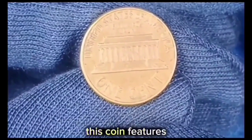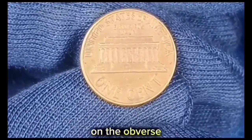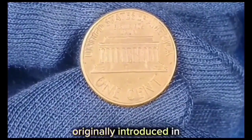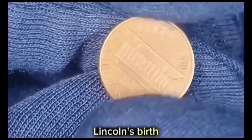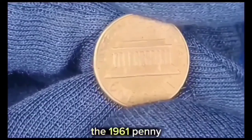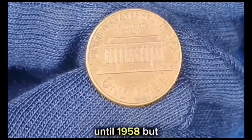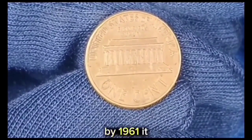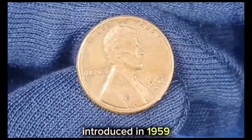Mint, this coin features the iconic profile of President Abraham Lincoln on the obverse side, a design originally introduced in 1909 to commemorate the centennial of Lincoln's birth. The reverse of the 1961 penny carried the wheat ears design until 1958, but by 1961, it featured the Lincoln Memorial, which was first introduced in 1959.